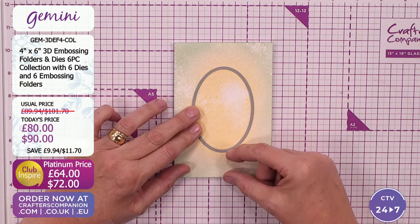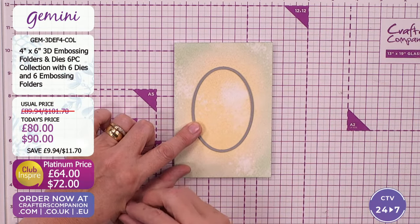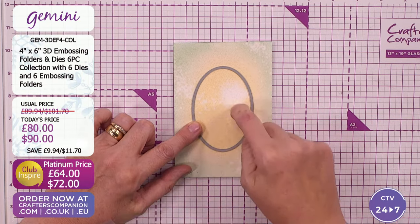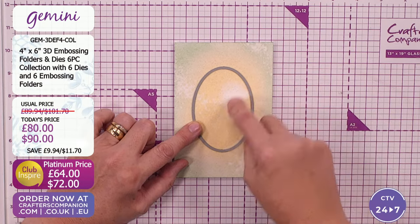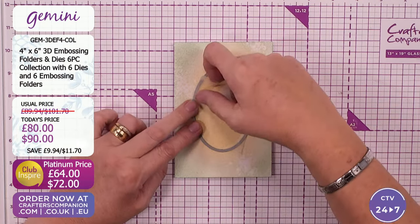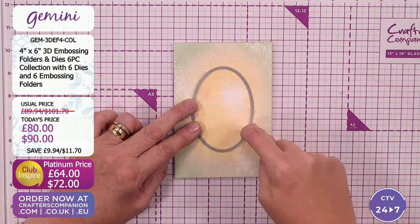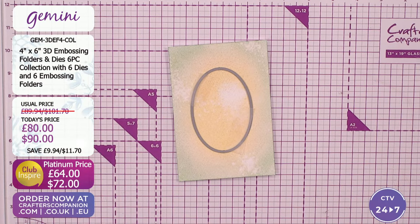I've got an equal distance here and here, and about the same distance at each side. Then I'm going to tape it down, but into the center, because this is the bit that we're going to take out. I don't want it to damage any of the inking that I've already done around the outside. So I'm going to put the bulk of my tape inside the oval. And then we're just going to very quickly pass that through our Gemini.